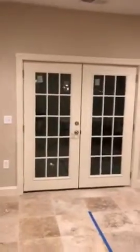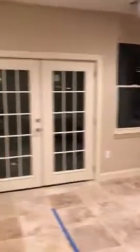We installed these French doors. There were no doors here. Installed an additional window to let a lot of natural daylight in. This space here actually leads out to an in-ground pool.